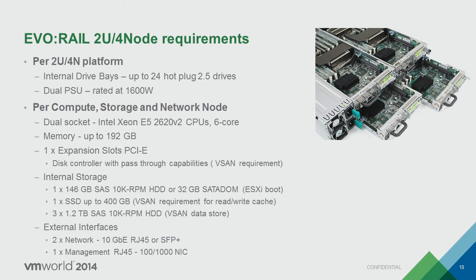It's important to note, if you look at the picture in the top right-hand corner, 4 independent nodes. And so we're being very prescriptive on the type of CPUs and the memory allocation across the nodes. So it's an Intel E5 2620 v2, 192 gigs of memory, and that's based on the modeling we did, the 100 VMs and the 250 VMs per appliance. Virtual SAN is at the core of this, tightly integrated with vSphere.